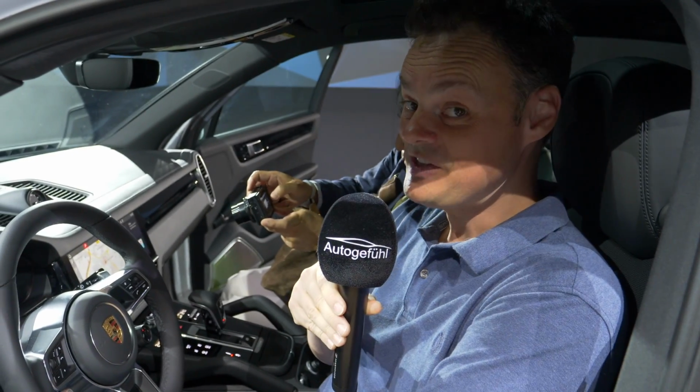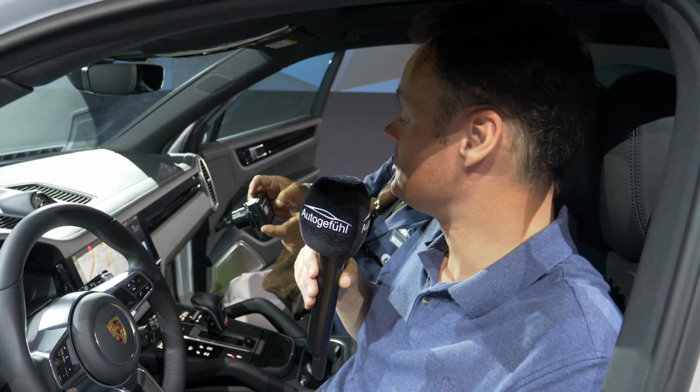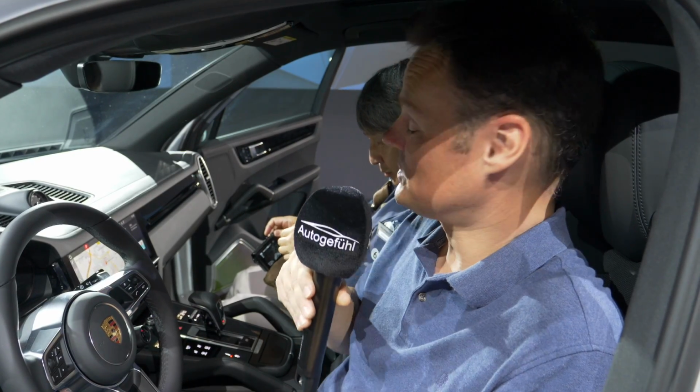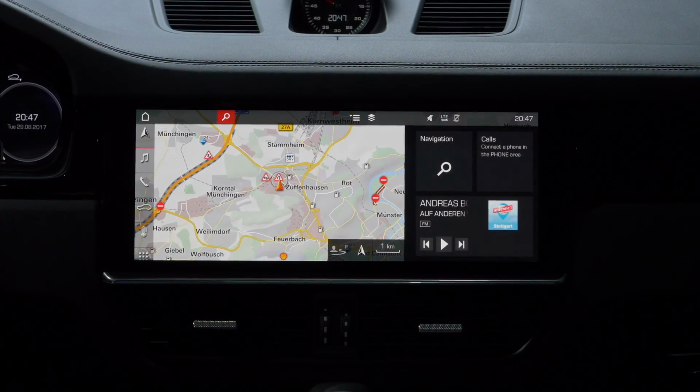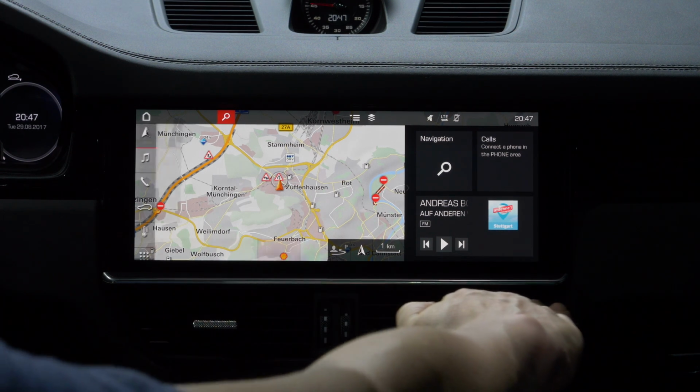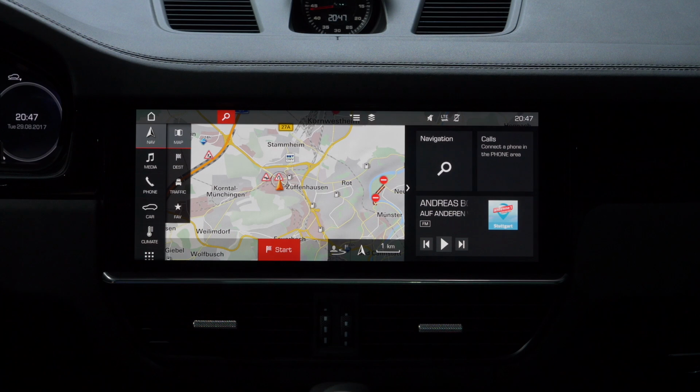Now, in the center, we have Porsche's new showpiece in infotainment, a 12.3 inch touchscreen. This is the latest Porsche Advanced Digital Display, and as you can see, it's been laid out right in the center of the dashboard. That's to make sure that everything is on the same eye line as you look at it.